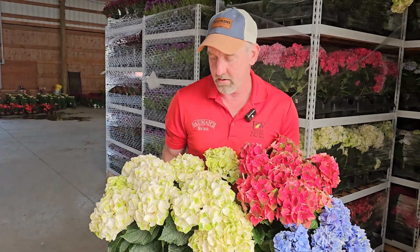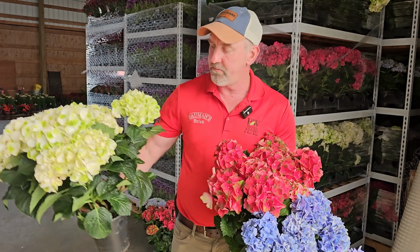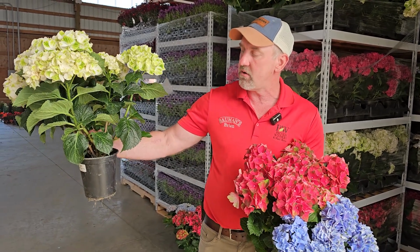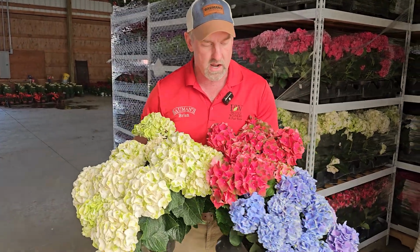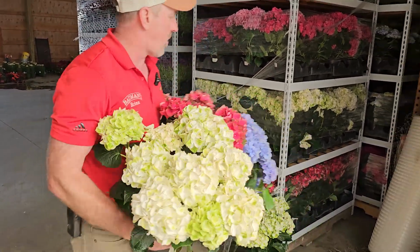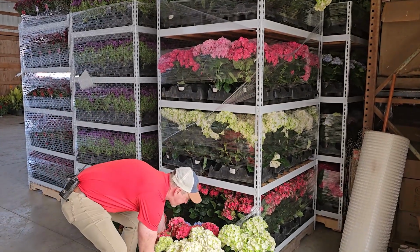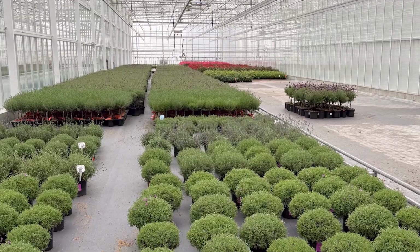And oh, so beautiful. We have a whole bunch of them, and their whole goal is to create these starts that you can drop into a smaller pot, and get multiple blossoms all on one hydrangea. There is a whole bunch of different kinds. Their specialty actually is lavender.